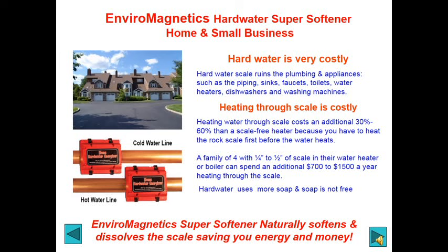Now let's see what the EnviroMagnetics 2-unit super softener system can save you. Hard water is very costly. Hard water scale ruins the plumbing, fixtures, heater, dishwasher, and washing machine. Scale is basically reformed limestone rock. Heating water through scale costs an additional 30 to 60% more energy than a scale-free heater because you have to heat the rock first before the water starts to heat. A family of 4 with a 1/4 inch to 1/2 inch of scale in their water heater can easily spend an additional $700 to $1,500 a year heating through the scale. It's expensive. Hard water uses more soap, and soap is not free.